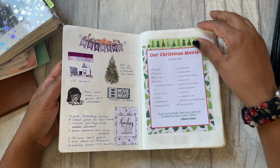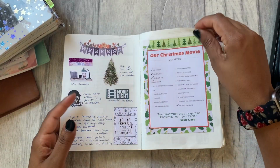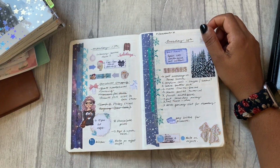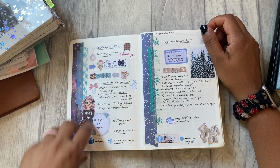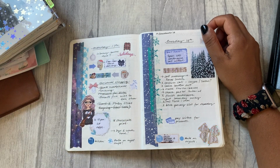If I was a perfectionist type of person, I would probably rip out the beginning parts of this notebook. It kind of pains me in one sense to look at these pages, because there's so much washi, so many huge stickers. There's no order to the page.